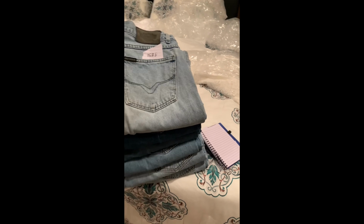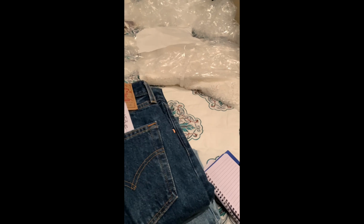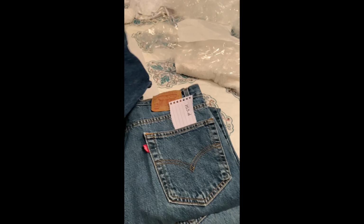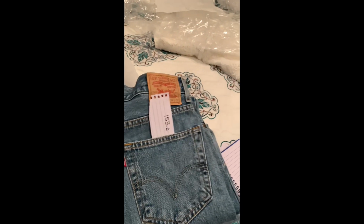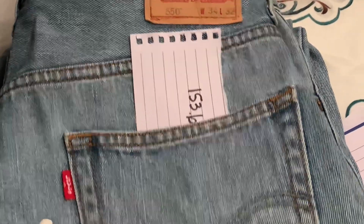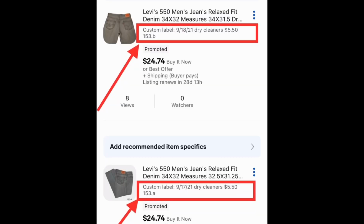Having so many alike items makes it so fast to list. However, it also makes it so easy to get them mixed up. So I have learned from lessons in the past on this, so I wanted to show you what I do when I have very similar items. On each item, I will assign it an A, B, C, D, E, F, and so on. So these are going to be in bucket 153. So in my SKU, I'm going to put 153, and then each pair will have dot A, dot B, dot C, and I will leave that piece of paper in the pocket.